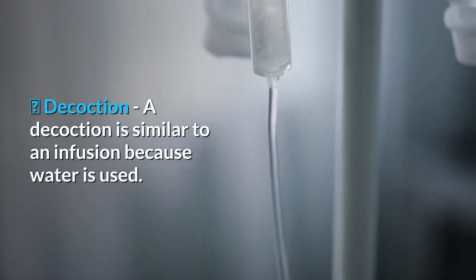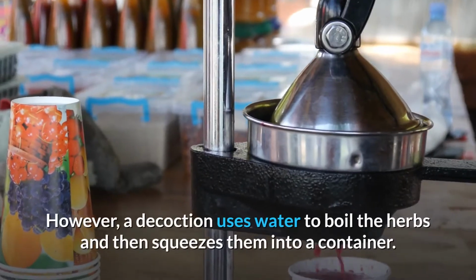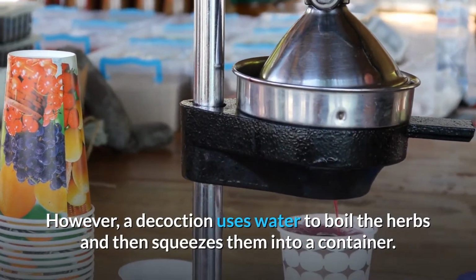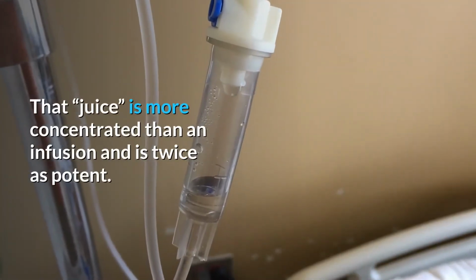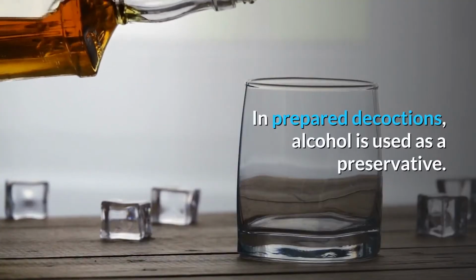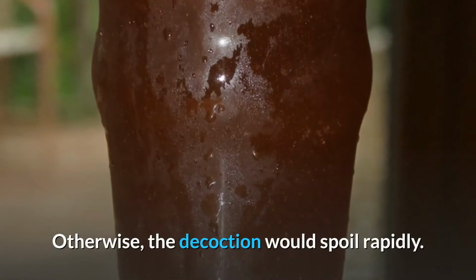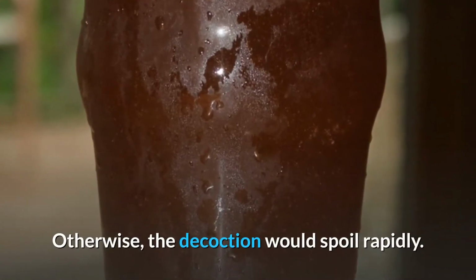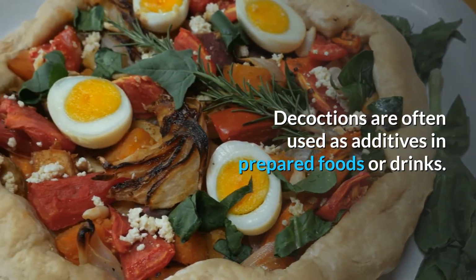Decoction. A decoction is similar to an infusion because water is used. However, a decoction uses water to boil the herbs and then squeezes them into a container. That juice is more concentrated than an infusion and is twice as potent. In prepared decoctions, alcohol is used as a preservative. Otherwise, the decoction would spoil rapidly. Decoctions are often used as additives in prepared foods or drinks.